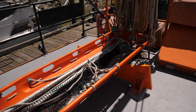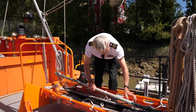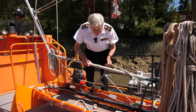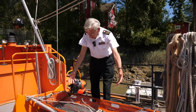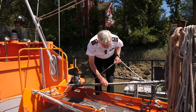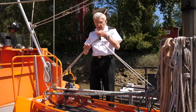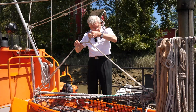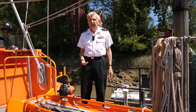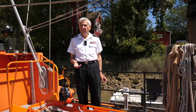We have this. We don't put the stretcher in the rib. We put this net in the rib. The person is rolled into it, and then when they come alongside, using the boom, we can lift that person up inside the net. It's very important when you're lifting a person up out of the water, especially if they're suffering from hypothermia.